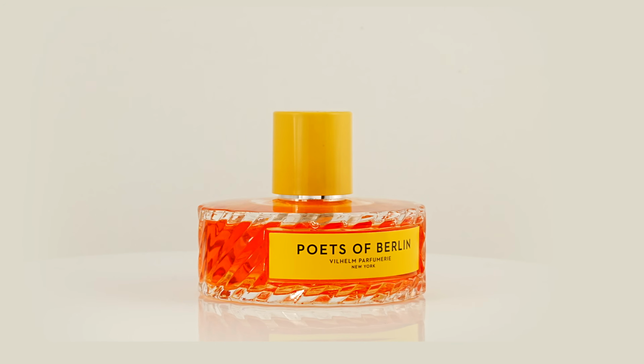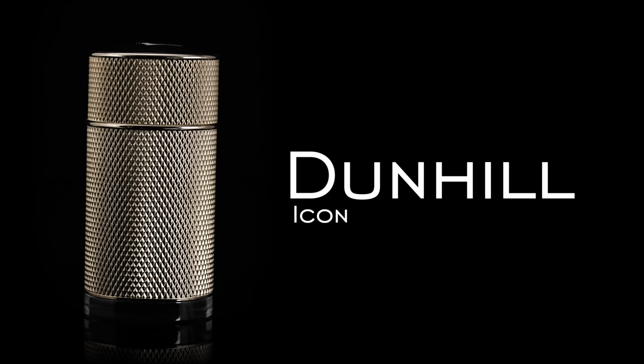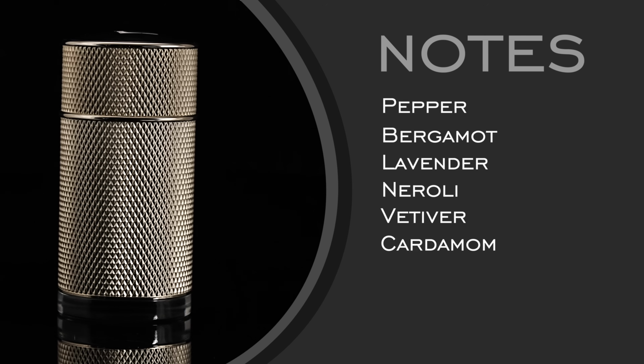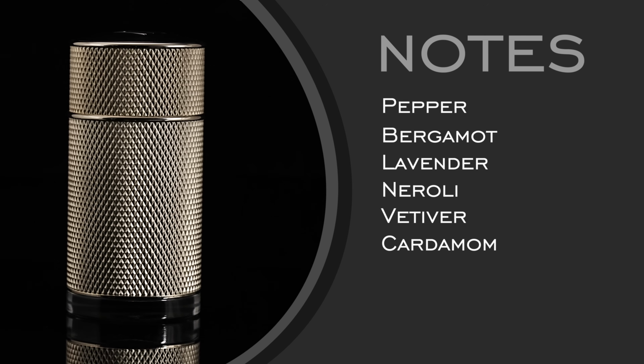I love this one. So for our versatile category, we're gonna kick it off with Dunhill Icon. Designer fragrance, I absolutely love this one. This is a fragrance that does a lot of things I like. One, pepper note. It has this effervescent type of feel to it off the top. This thing is just bright, it's welcoming. It does this neroli note in a synthetic way, but it still smells wonderful.